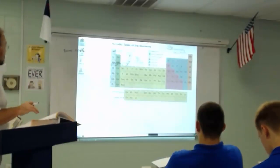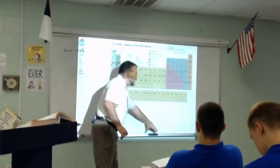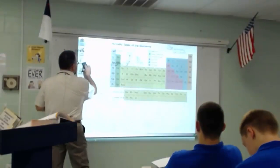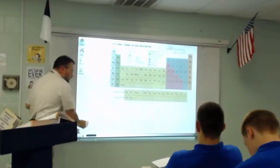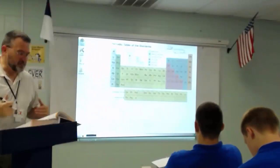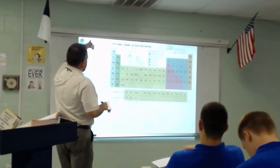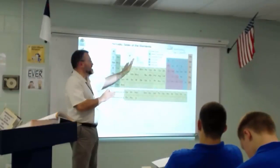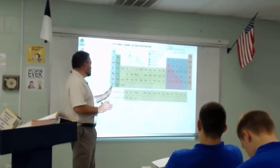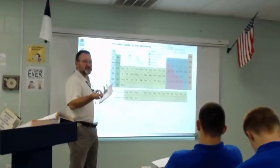Then we related the valence configurations over to the periodic table. So as you look at the periodic table, we start to see basic trends. We said that elements that are in the same column, and this should make sense from filling up the electron configurations, have what? How do their valence counts relate to one another?